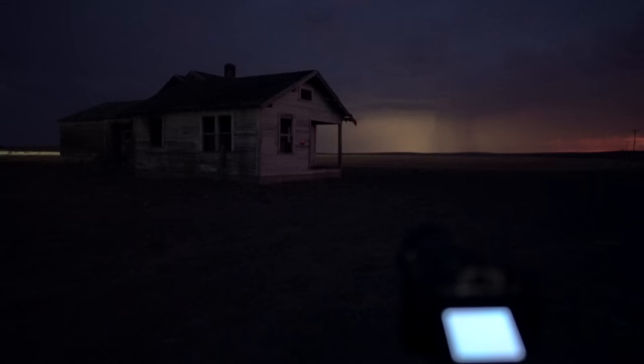A lot of times when you're doing lightning photography, getting focus can be a really big challenge because there's nothing illuminated in the scene to focus on. It's not like you have stars or anything like that to focus on.